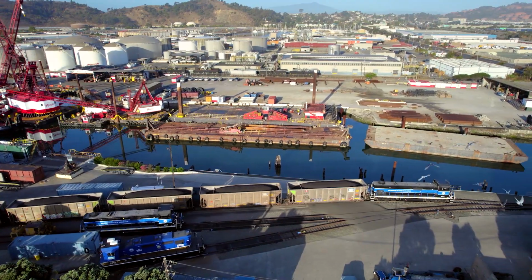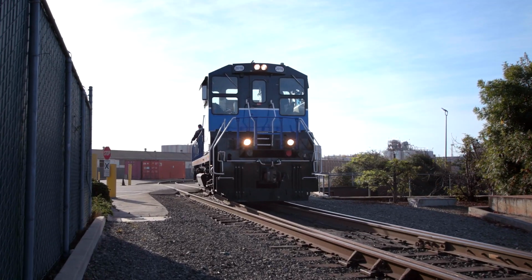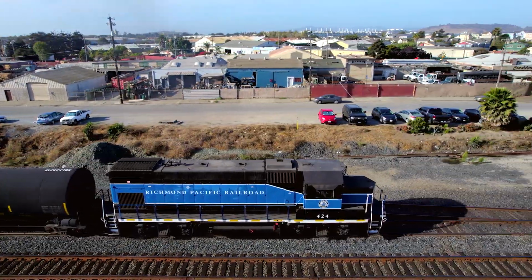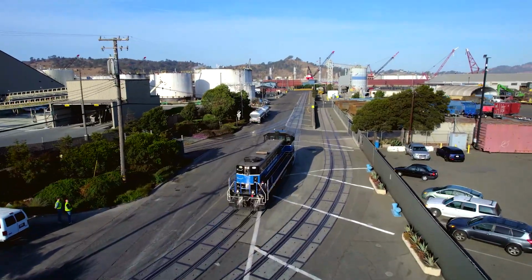In the early 2000s, Levin Enterprises negotiated a series of track and storage yard leases, upgraded them, and purchased a fleet of locomotives. Thus, the Richmond Pacific Railroad was established. It now operates over 12 miles of track in the greater Richmond area and is a vital link between the BNSF and UP and the marine terminal.